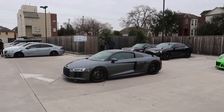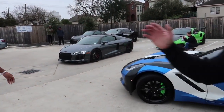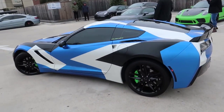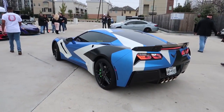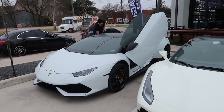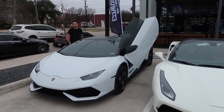Look at that R8, that's sick. Big old wing. Hell yeah, we don't do it big today. They got the butterfly doors on the Huracan. This is the second one we've seen. Oh my god.